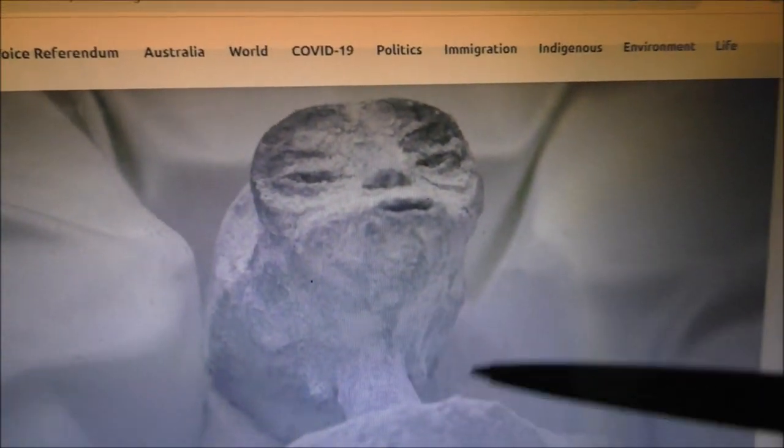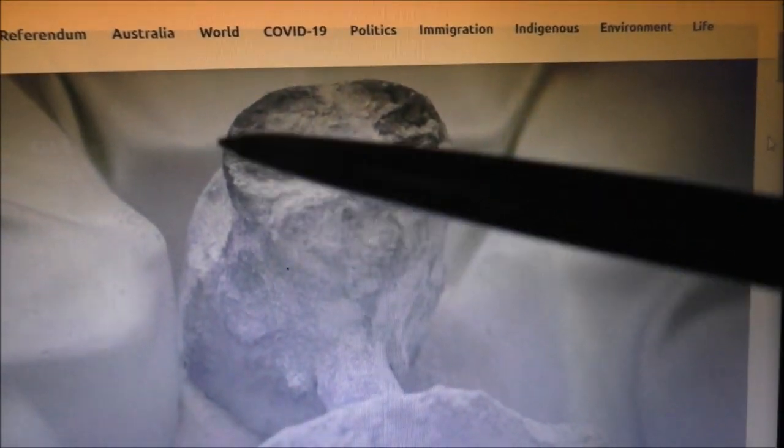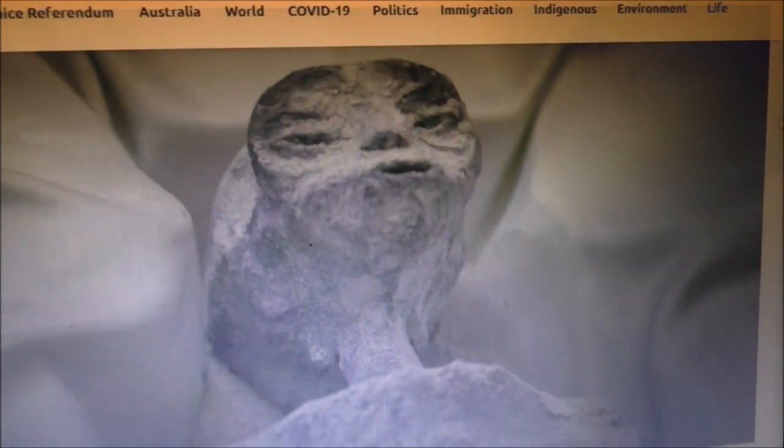what sprung to mind immediately was the concave face. You've got raised edges around the face here, around there. Now, what is this going to do? This is going to limit quite considerably any peripheral vision. You need good peripheral vision to be able to avoid predators, and this critter is going to have pretty poor peripheral vision. So I don't think that's a likely evolutionary path for a technologically advanced critter.